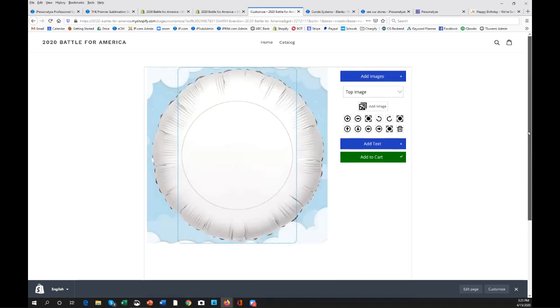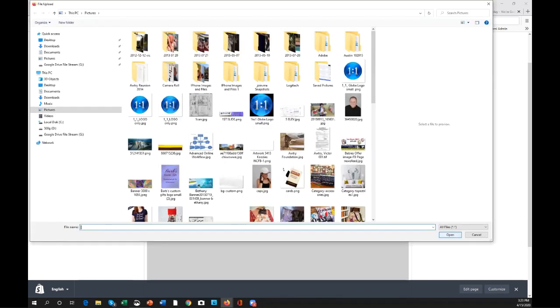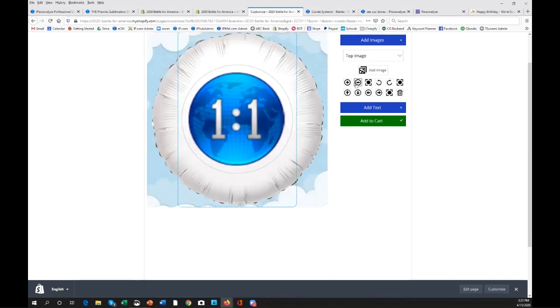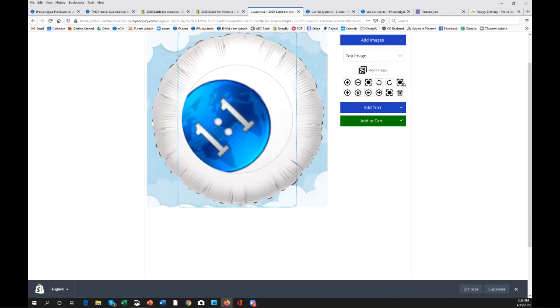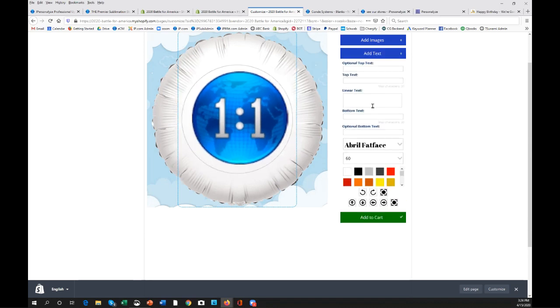With this product, and not particularly in this site, you can bring in an image like this. I'll bring in one of our little logos. You can add text, you can make that smaller, bigger, rotate it around, do whatever you want to do. I don't like any of that. I'm going to put it all back the way it was. It's very powerful what the designer can do, and you're totally in control with these products about what you want the designer to do.